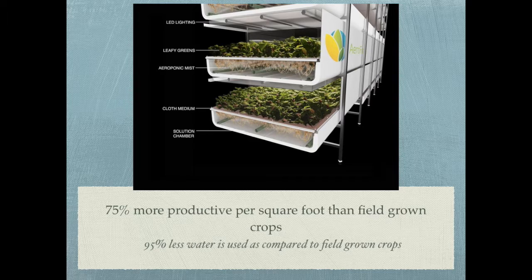So AeroFarms states that they are 75 times more productive per square foot than field-grown crops, and they use 95% less water as compared to field-grown crops. So this is quite a statement.